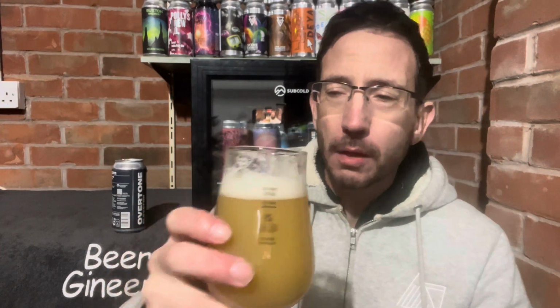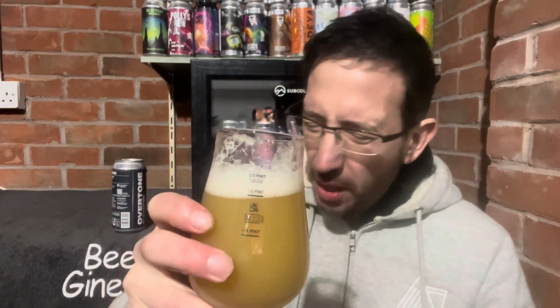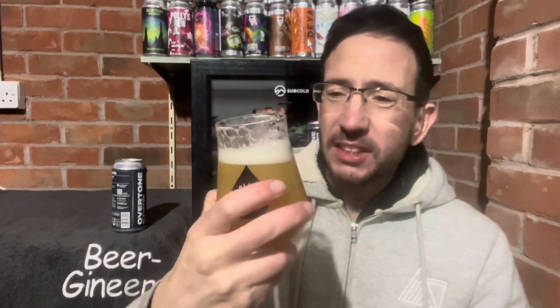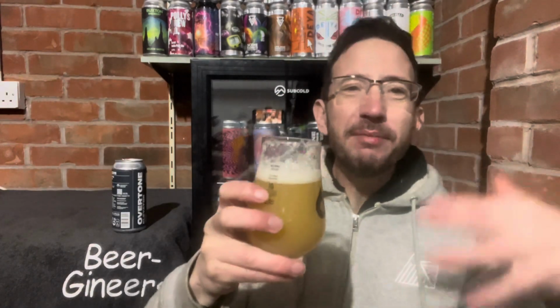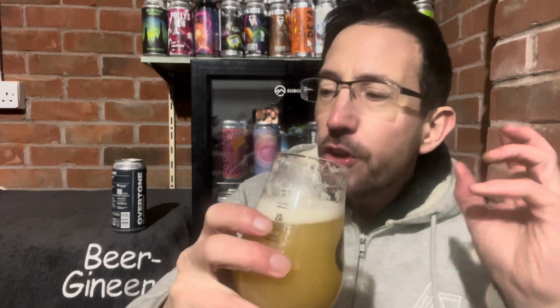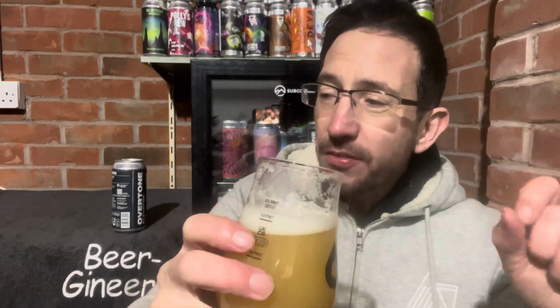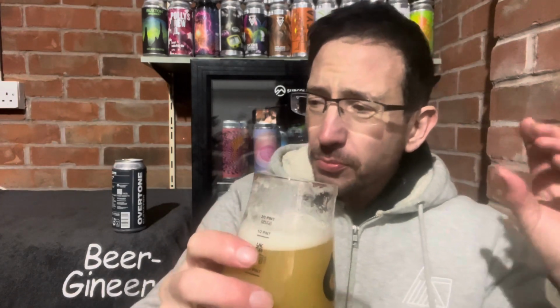Whoa. Whoa. So that is spectacular. Oh, keeps going. Oh. So at first you've got stone fruit, you've got tropical. Then you wait and you've got a bit of citrus. Then it goes to quite a deep, danky bitterness.